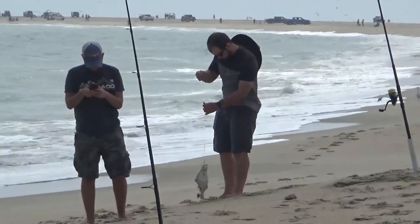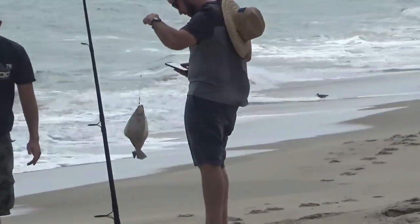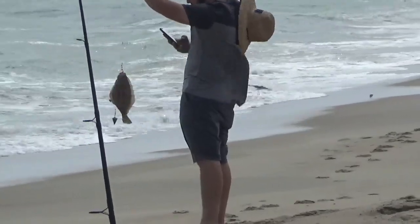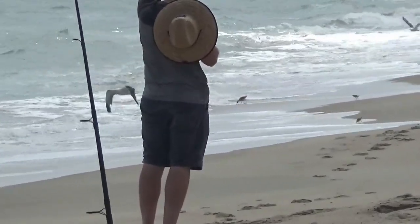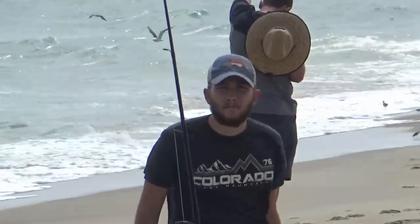What is that? One of them are. Oh yeah. It's a little one. We're gonna throw that back now. Of course, they gotta be 15 inches in North Carolina. But right now the season's closed because the flounder population's a little low right now.